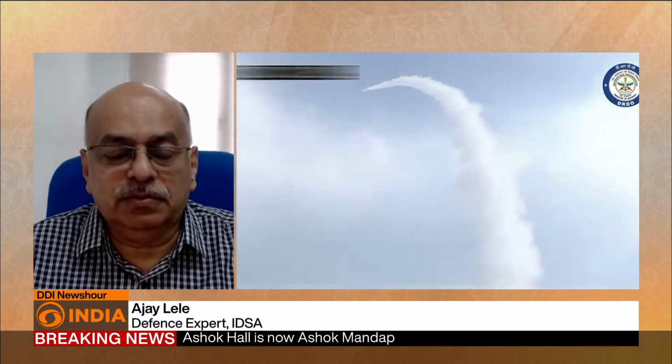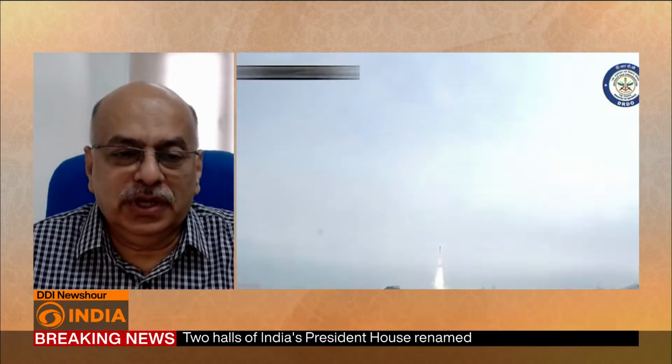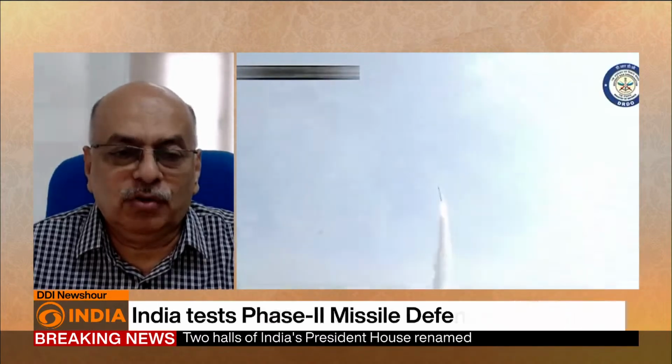I think this is a very interesting missile defense system, which India has been at for quite some time now. In fact, if you look at India's missile defense program, it started way back in 1999. And subsequently, we have conducted phase 1, and now we have completed phase 2 of the missile defense system. This system will also in future be positioned on our battleships. So there is a maritime component, a naval component to this missile defense system also.